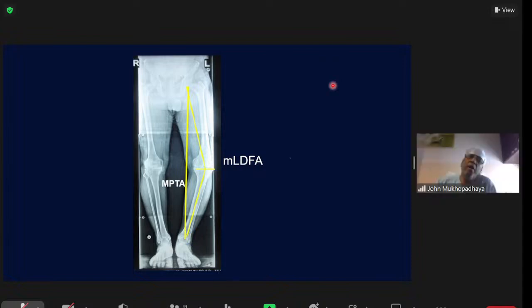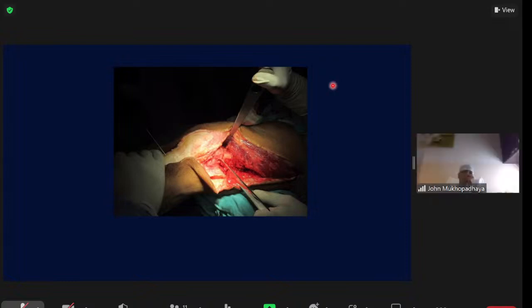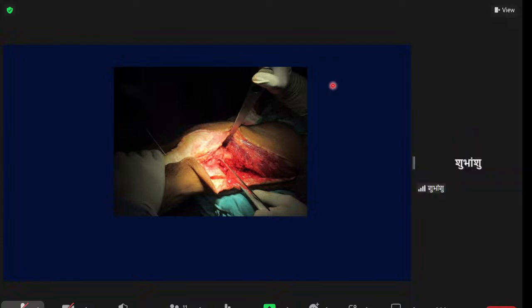Okay, but why do you have to do different? Why can't you do open on both sides or closed on both sides? Sir, maybe, sir, we don't know, sir, but some mechanical effect will be lost, sir, if we do both open wedge osteotomy. Okay. Neeraj, you want to add something? Sir, we can do both open wedge osteotomy, sir, from the medial sides. So what about the length? Length of the lower limb after open wedge osteotomy on both sides? There will be lengthening.